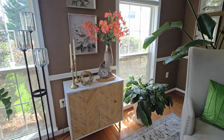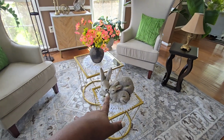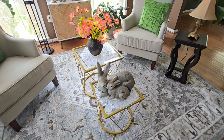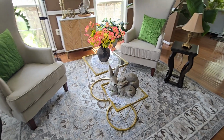I didn't change much, just a little bit to keep the space looking as bright. I removed one of the rabbits that was over here, the lighter color, and I put the darker color over here, which ties in with the vase that I have there. Y'all.